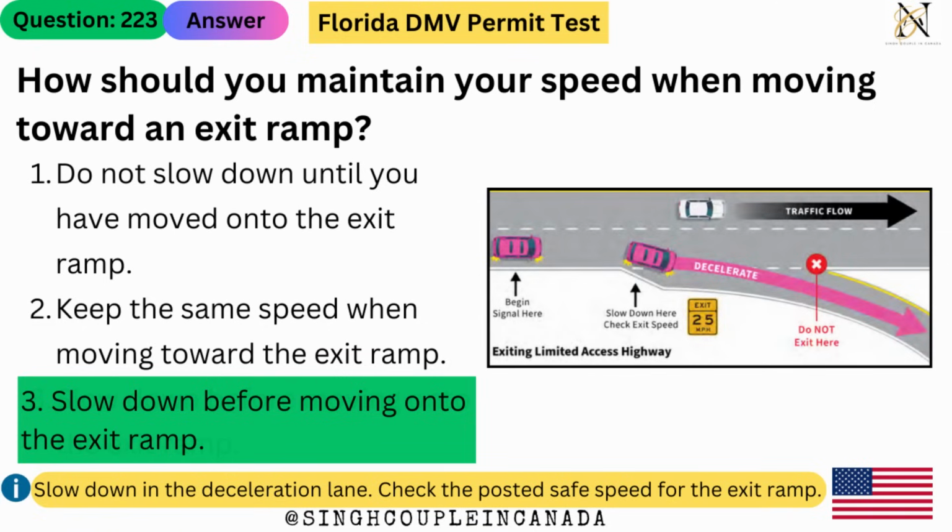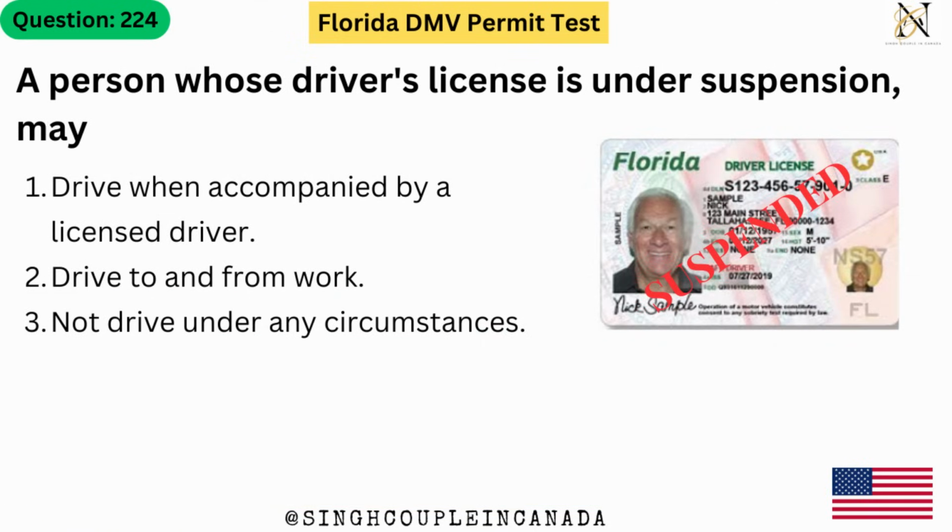Slow down in the deceleration lane. Check the posted safe speed for the exit ramp.